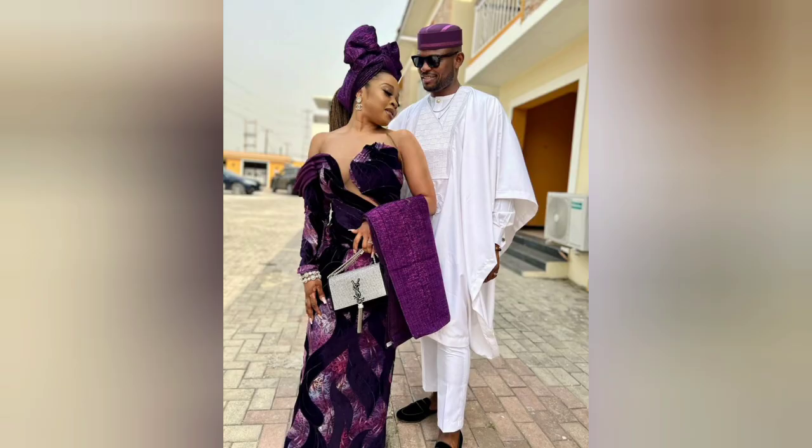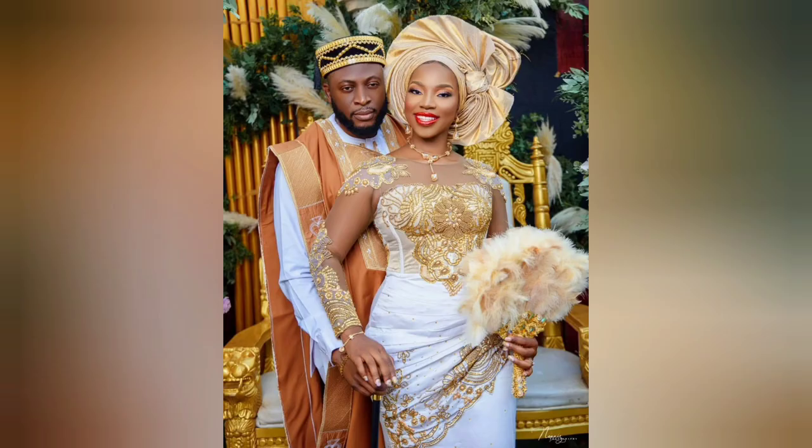This particular one is a black see-through net and Ankara. I love the shoulder. But with that particular style, the boobs area is showing through the net. So, if you want to cover it up, it's up to you. Anyways, people, there are a lot of styles here.